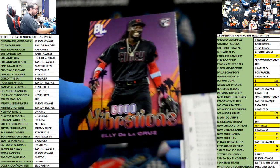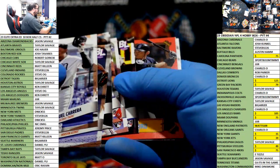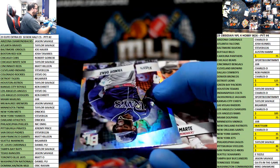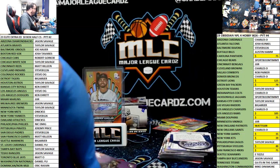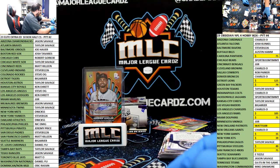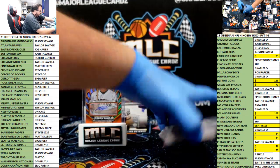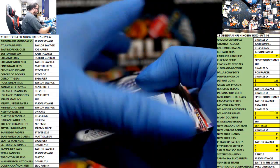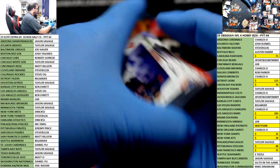Ellie, that's the first Ellie we've seen. Castillo. We just need an Ellie auto now. Imagine buying the Reds and then getting an Ellie auto out of nowhere. The Reds for Elite Extra, and you end up with an Ellie auto. Torres.